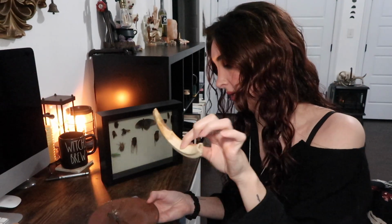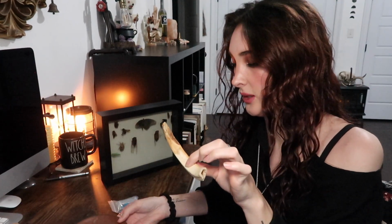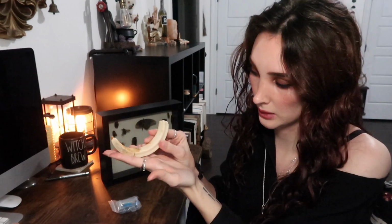This is a boar tusk that was found out in the woods. It has been bleached. My cousin works on a lot of land because he works on a farm, and I told him I would trade him a book for a boar tusk. So I gave him a Brandon Sanderson book and he gave me an ethically sourced boar tusk. Very cool. That's not going in the box.